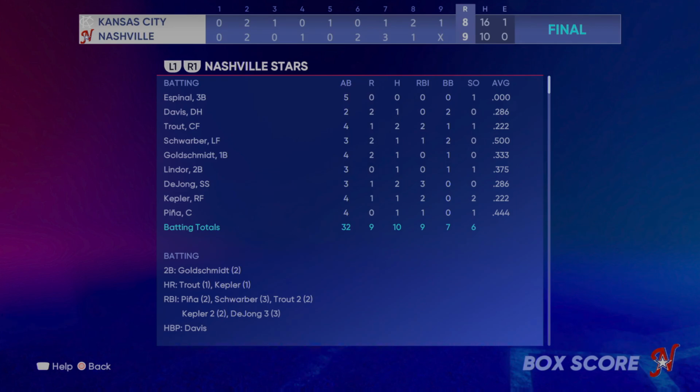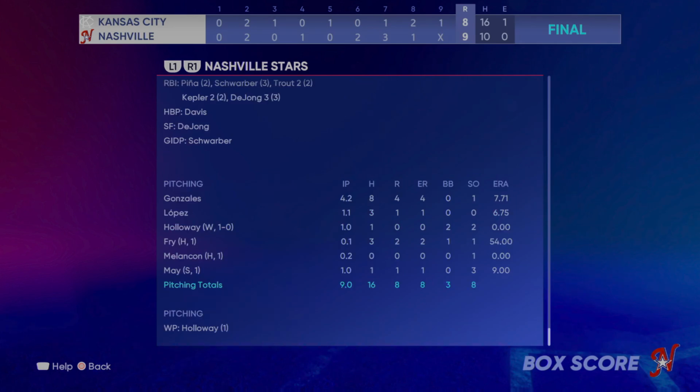Then you see the rest of the staff there. So Pena got a couple of RBIs, Schwarber got 3, Trout got 2, and Paul DeJong got 3 RBIs as well. And then Marco Gonzalez, 4.2 innings, 8 hits, 4 runs, only 1 strikeout. Lopez gave up a run in 1.1 innings. Holloway didn't give up anything. Paul Fry struggled definitely. Mark Melanson came in, did his job, and then Trevor May with the save. Gave up a run, but got 3 strikeouts at the end of the day. So that's a big win.